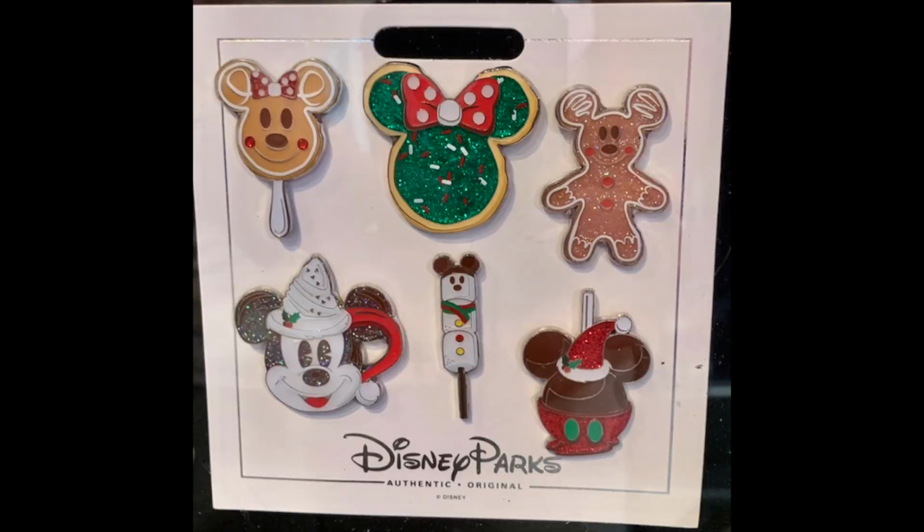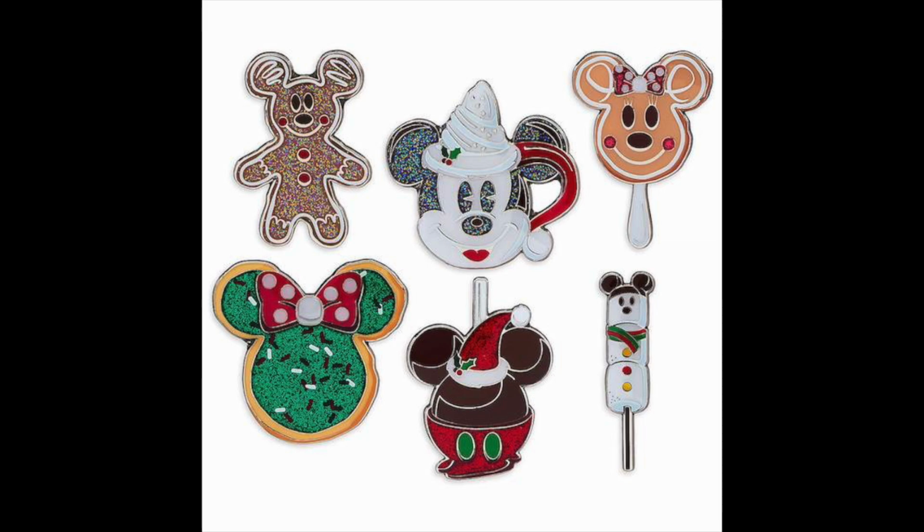Next, there's a new holiday pin set. This is available at Disney Parks as well, so Disneyland and Walt Disney World, but it also appeared at Shop Disney. It features 6 different Disney Parks food pins, so a lot of fun designs there with a Christmas overlay. A lot of glitter embellishments on those pins. Their open edition and retail price is $29.99. They feature a mini pop, mini cookie, Mickey marshmallow snowman treat. I really like that pin. A Mickey cocoa with whipped cream, a Mickey gingerbread cookie, and Santa.